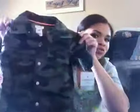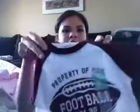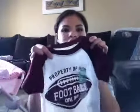First thing was this camo shirt with orange piping. It's just 3/4 length, and it's a really super cute button up. Second thing was this little shirt. It just says Property of Mom Football. It's burgundy and cream, and I just thought it would look really good against his tan skin.